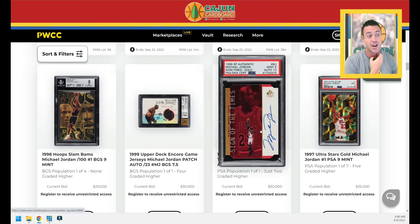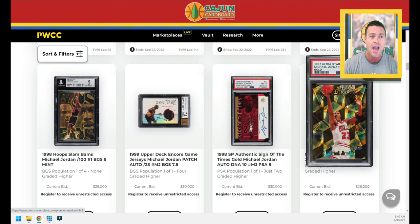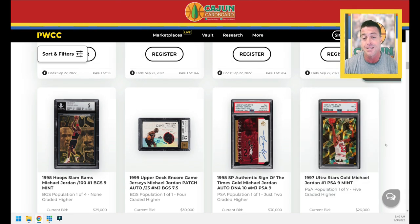I also know it's very difficult to find. It's the die cut version here. I also know that autograph is freaking gorgeous. But that's about the extent of my knowledge. I couldn't pick a Jordan autograph card out of a lineup, so I plead total ignorance there. Maybe one day I'll educate myself and become an expert on that, but this is not that day.